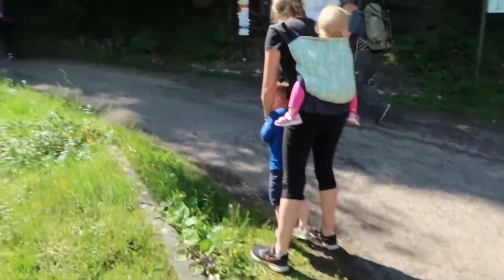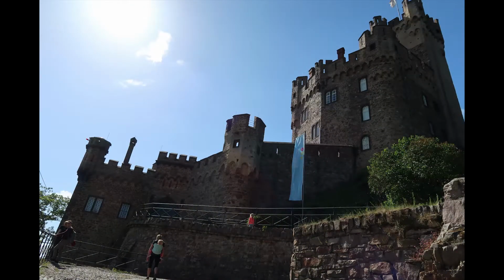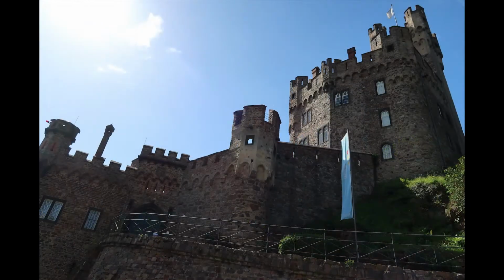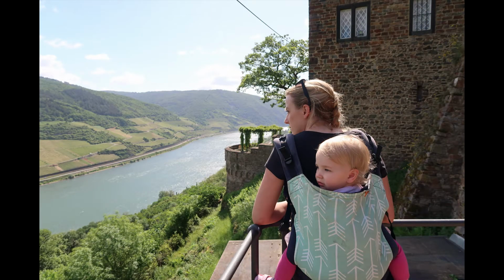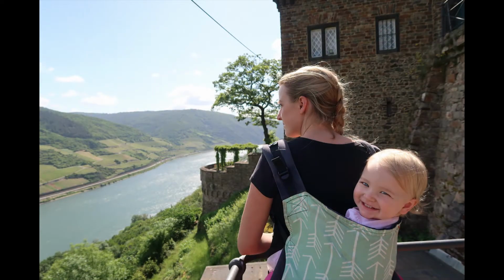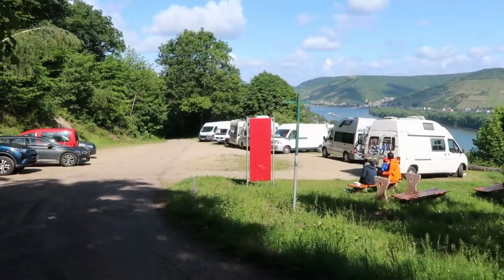So I'm not really sure what happened here, but we totally spaced on filming. So as you can see on that sign there, that's Sooneck Castle. We've got a couple pictures here, but no videos. It's a nice looking castle, but it was closed because of COVID. But it's a nice little castle. I think it'd be fun to visit when it's open.